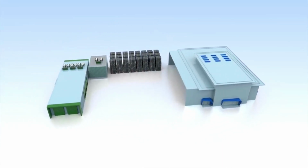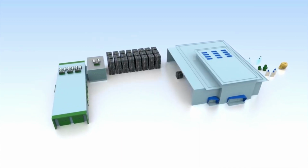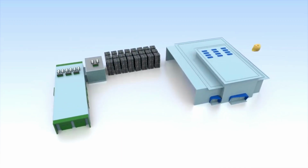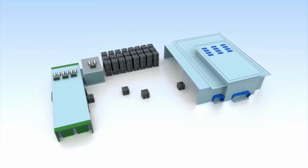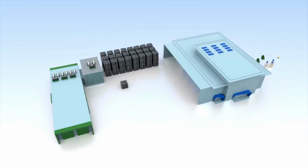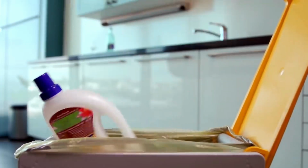Until now, only a fraction of packaging from the yellow bag and bin got recycled. But experience shows that plastic from the yellow bag can be used in a material cycle. And no matter how unspectacular the shot, at least it's one bottle more.